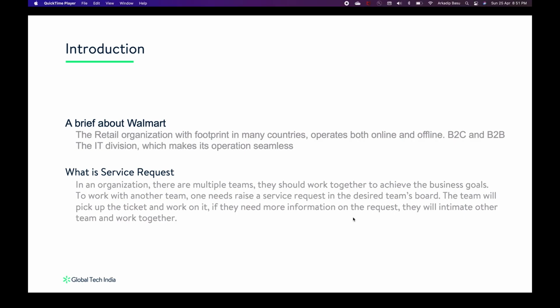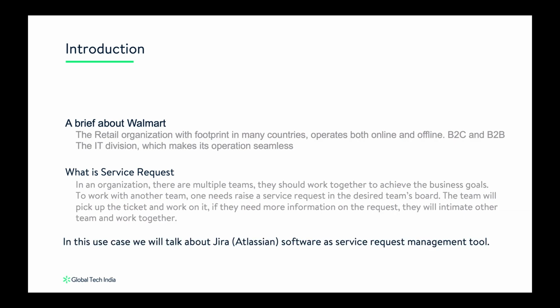An engineer will pick up the ticket and work on it. If he or she needs further information, they will collaborate with the reporter and together drive towards a solution. Here we will talk about Jira software as a service request management tool developed by Atlassian.